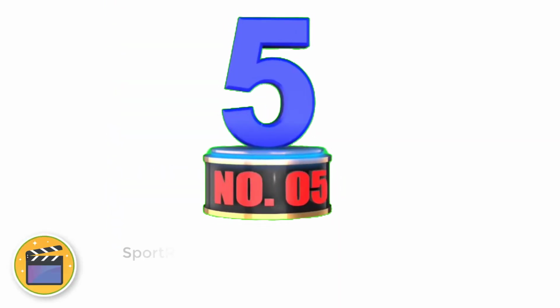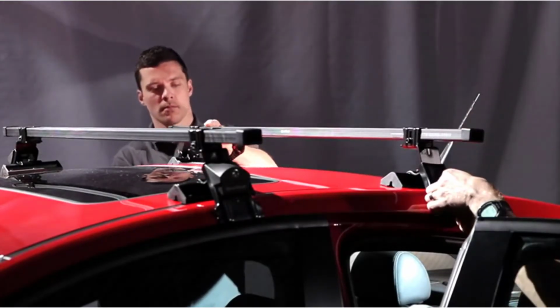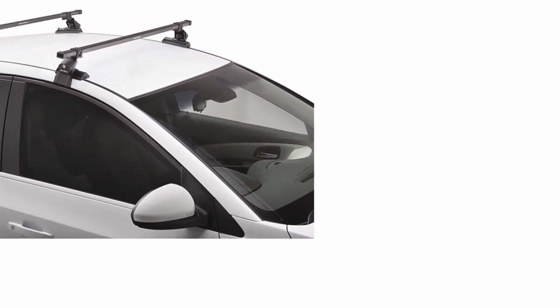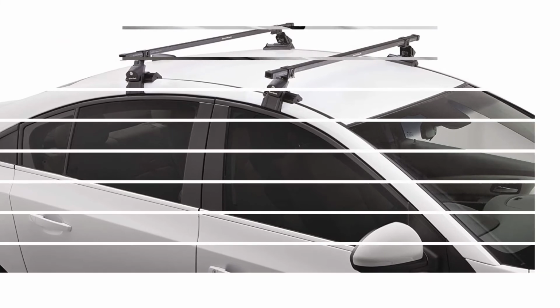Number 5. SportRack Complete Roof Rack System. For the most part, square-mounted roof racks aren't as common these days. They have reduced aerodynamics, which means they're not highly desired among vehicle owners who look to maximize their fuel economy. They still have their advantages, however, especially when it comes to carrying specialized sports gear. If you're looking for a roof rack with a flat surface, the SportRack Complete Roof Rack System is one of the better options.